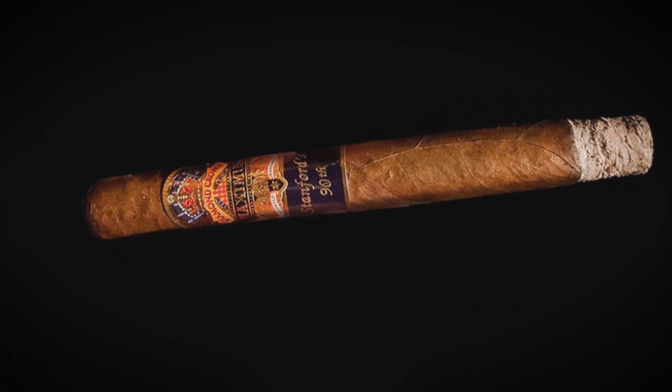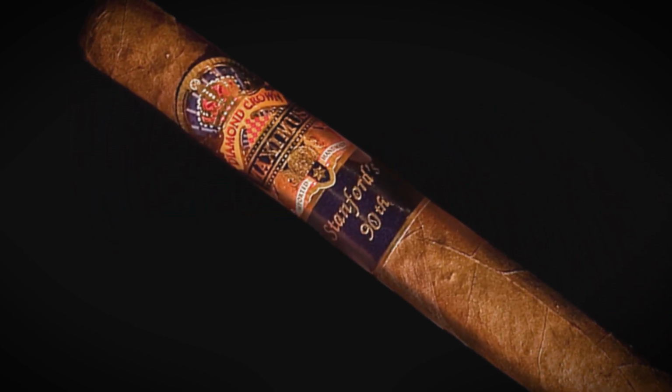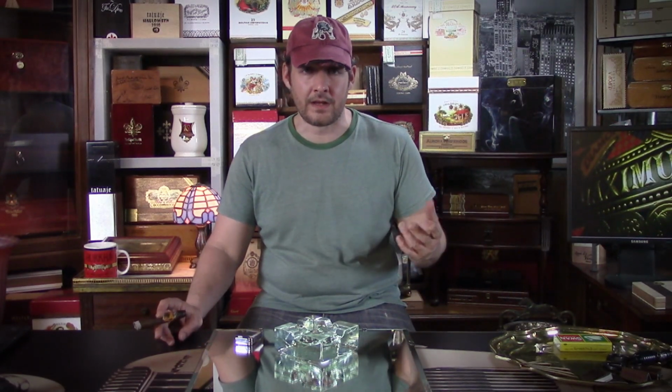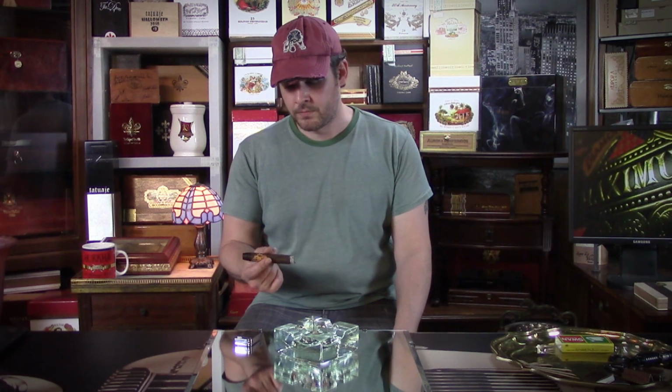all that being said, to honor his 90th birthday, a special version of the Diamond Crown Maximus was released. Stanford's 90th. Talk about a rare cigar. I've never personally even seen one of these things. I've seen the Stanford's 90th format Vitola that they sell, Cuesta Rey, but Diamond Crown Maximus, Stanford's 90th, I haven't seen one. Rare cigar. Probably only came out for that time. I'm not even sure if they still make it anymore. But just a cigar to honor a great man.